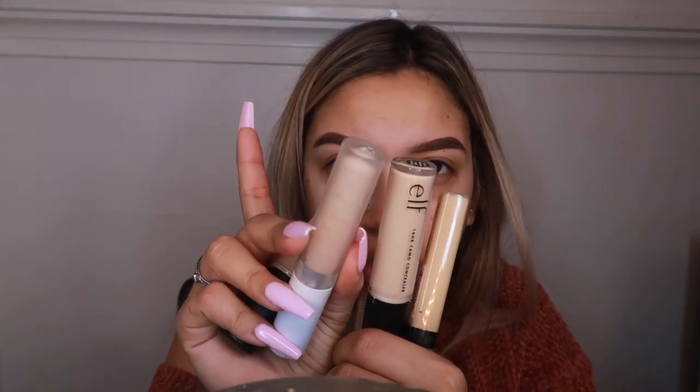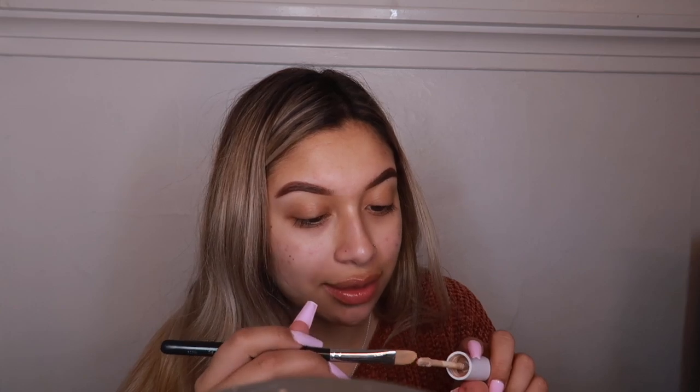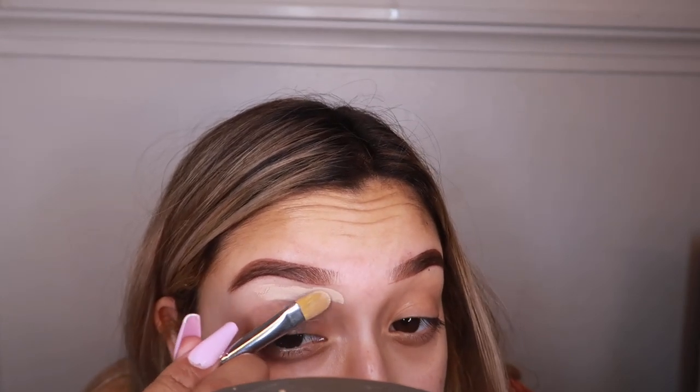I definitely feel like this one is too light, so I actually really can't tell. So I'm really just not that excited about this. Not too light, but I definitely feel like it is going to be crazy with the foundation. But I feel like it's not looking too bad.